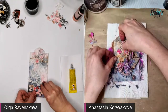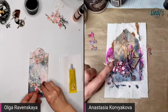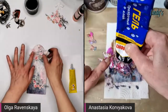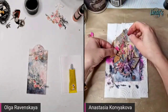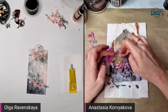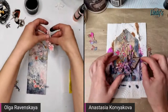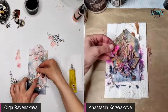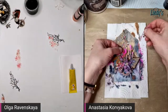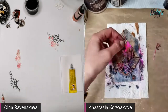Oh, good, very good. I can even add it here. And then my branches. It's a bit wet here. Firstly, I remove it with napkins.